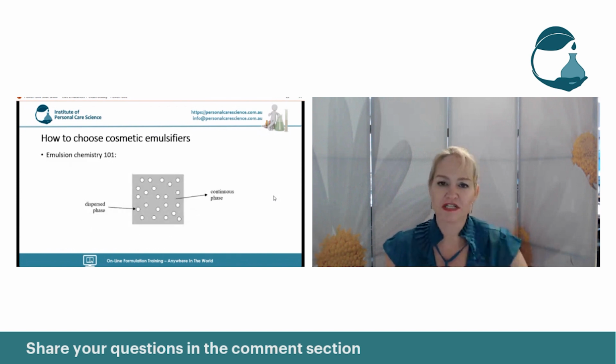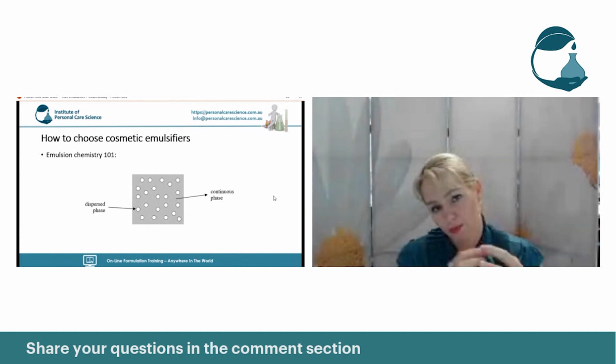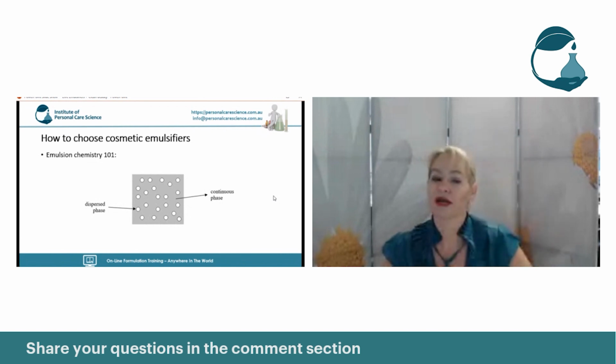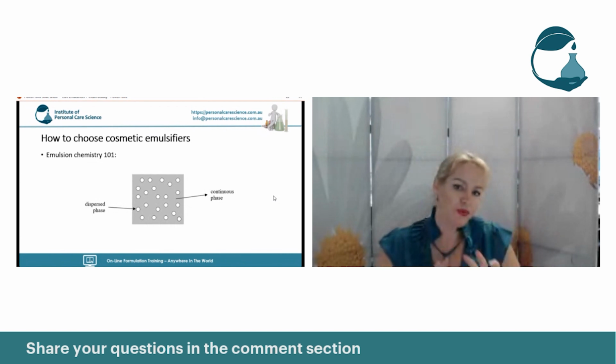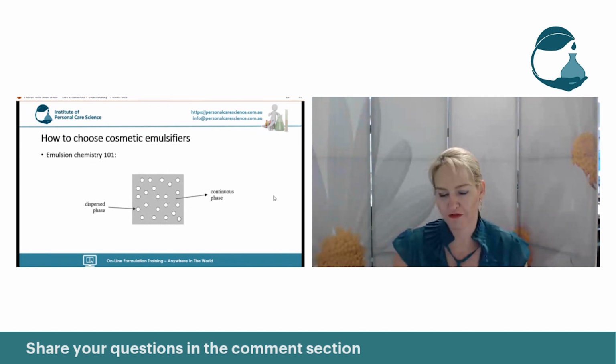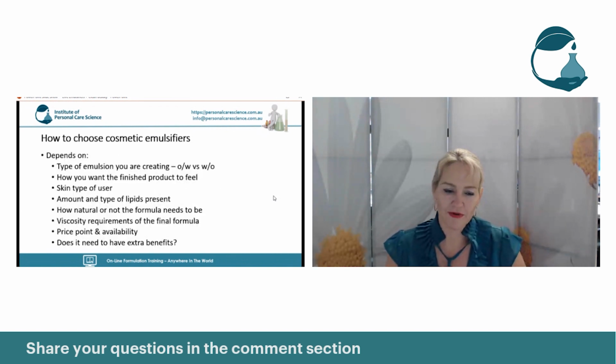So if you think of this picture here, instead of that many little dots, let's double the amount of little dots. And one of the problems you've got is when they get too close together, they come together, they coagulate, and then they start to separate out. So one of the principles of emulsion stability is to keep the dispersed phase as far apart from each other as possible for as long as possible, and then you've got a good shelf life. And of course we do that with emulsifiers.